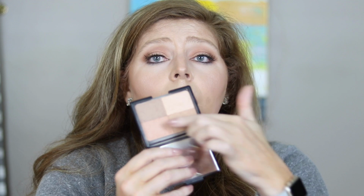It has like four different colors here, and I just take my brush and swirl it in there, and I just take my brush all over my face like so. It's very buildable. It kind of gives a nice glow to it. These are not matte. I would say that they are more like a satin. Maybe one or two in here are shimmery, but the other two tend to balance it out. So it just kind of creates a nice warm glow to the skin. But yeah, for $4, this one goes to the top of the list, and I have really been loving it lately.